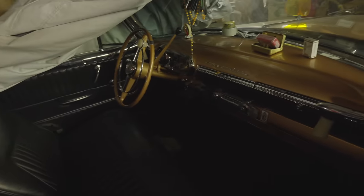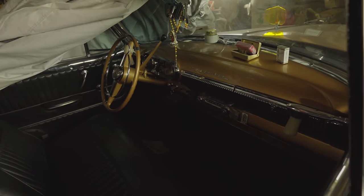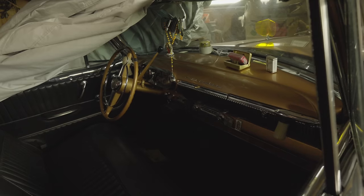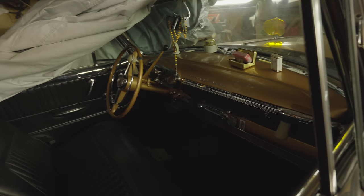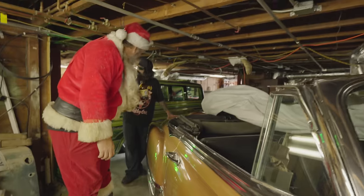Wait, hold on. I'm looking. First I see the suicide knob, then I see the three in the tree, but I'm seeing some more Dakota Digital gauges. It has them, yes. You don't put those up to a carbureted motor, do you? You can. They actually will work on everything, but they're perfect for any kind of LS or any fuel injection. So what engine's in this one? This has a 4.8 with a 6L90 trans also. Same combo as this van.